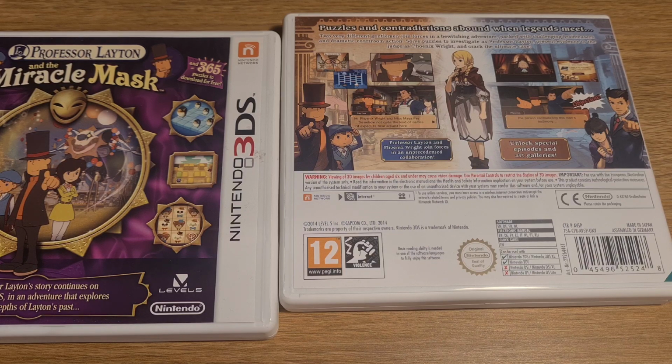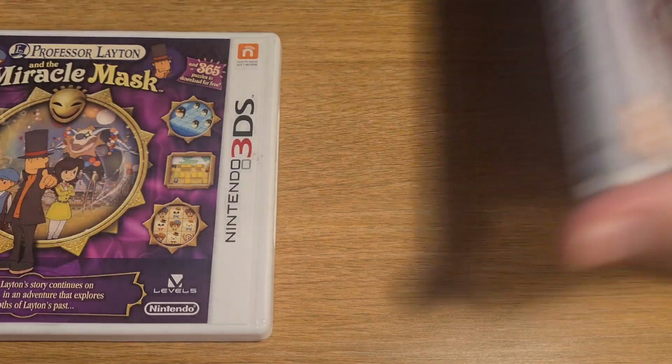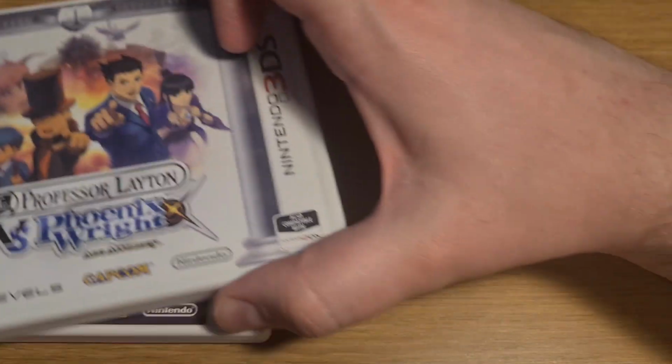The next titles that we'll go on to also are kind of a crossover as well, and it's made them a little bit more expensive. So again, pick that up if you see it for a good price.